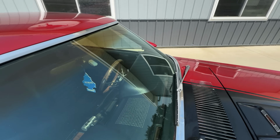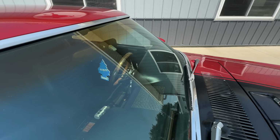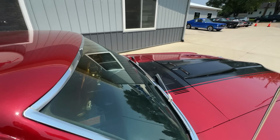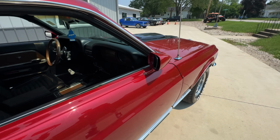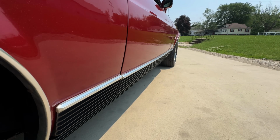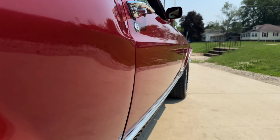Windshield's crystal clear. This gives you a good look at the top of the dash as well. That's all in excellent shape. It's got the dual sport mirrors, painted body color to match. But excellent gaps. You look up and down the side, the door fits perfect.